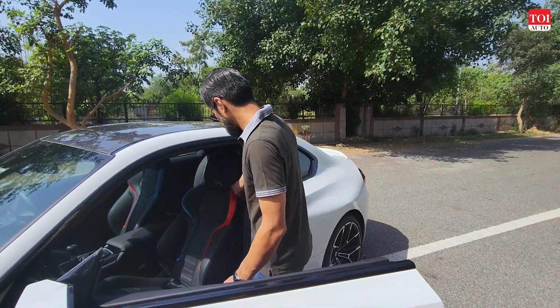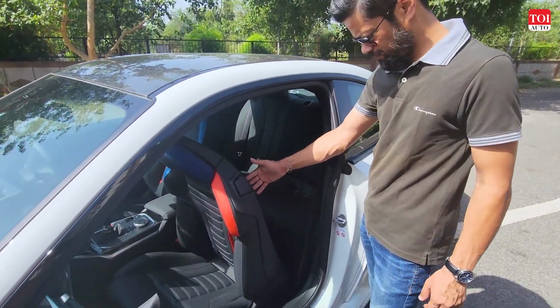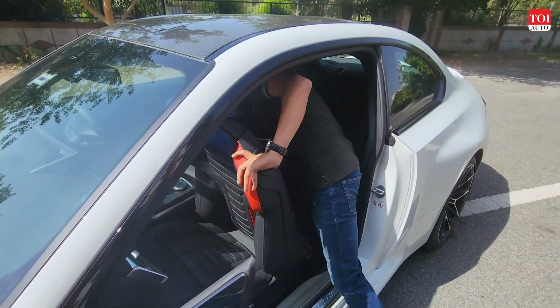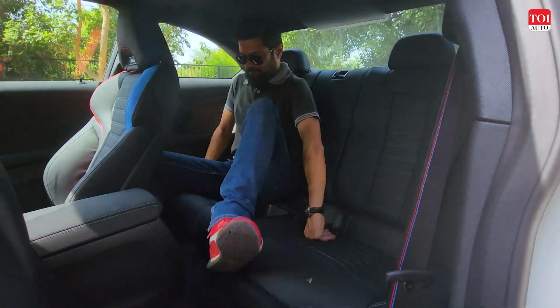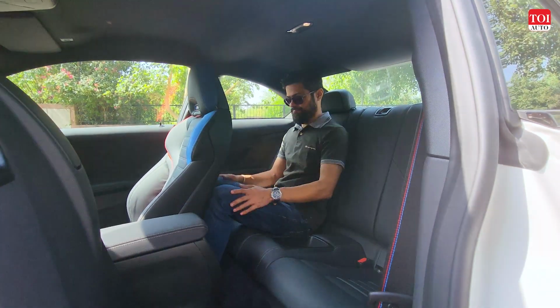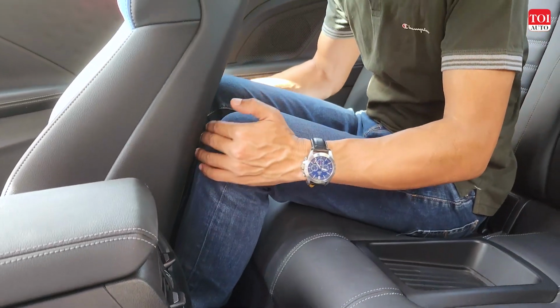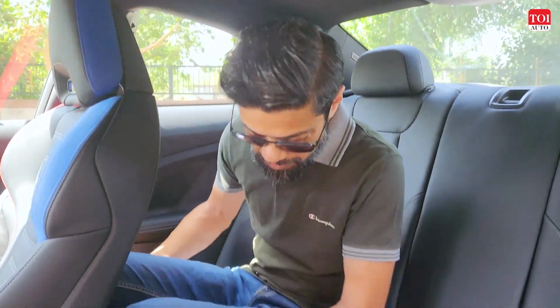So this is how easy or hard it is to enter the rear seat of the new M2. And once you're there, this is the amount of space you get. So just about enough for a person of my height, and I'm 5'8" and barely enough headroom, and just about okay in terms of the under thigh support as well.